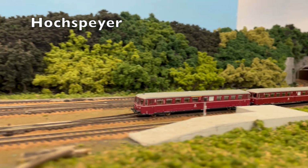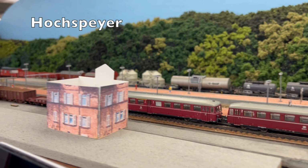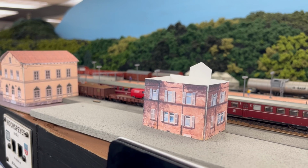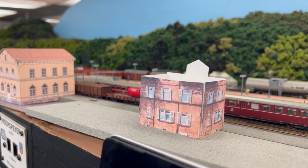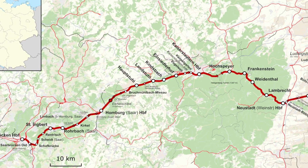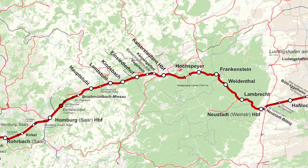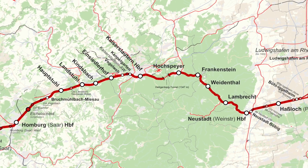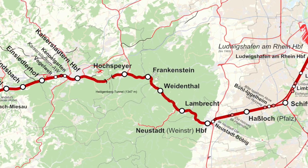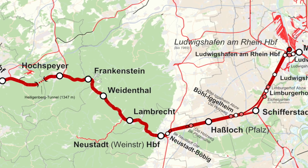After passing under the Autobahn and exiting the Altenhof Tunnel, we arrive at Hochspeyer. Here, the Alsenstalbahn meets the Pfalzerbahn, which connects Kaiserslautern with the city of Mannheim. The Pfalzerbahn is part of a larger route between the heart of Germany and France. You can see everything from high-speed international expresses to slow coal trains winding through the hills and tunnels of this route. Our layout will eventually model the section from Hochspeyer to Ludwigshafen, including the stations of Lambrecht and Neustadt an der Weinstraße.